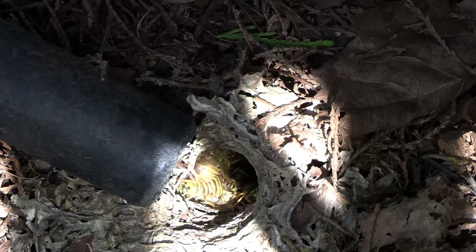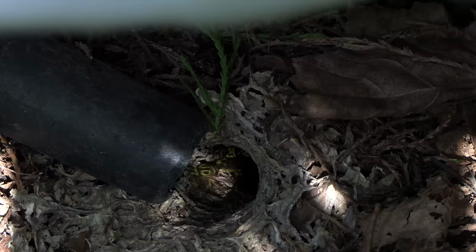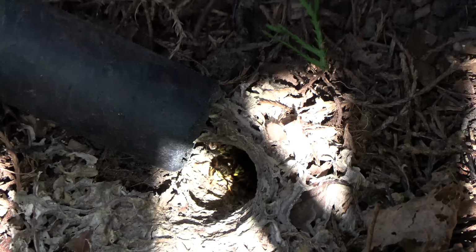When they attack, they latch on. They don't dive bomb like German yellow jackets or bald-faced hornets. They latch on and do not let go. I've had them latched on me, and I spray them with the black flag, and they actually die in the stinging position. They'll just maintain that stinging position and keep trying to sting until they're dead, and they no longer can sting.